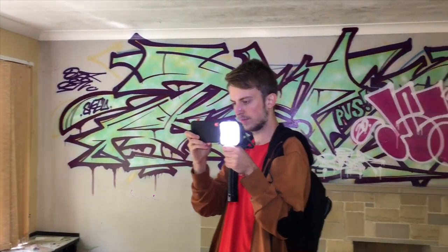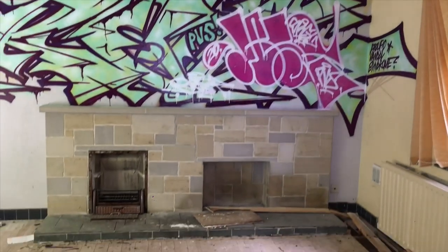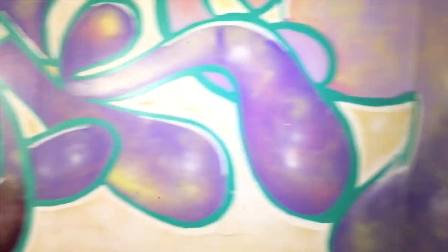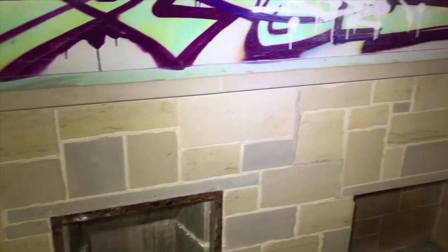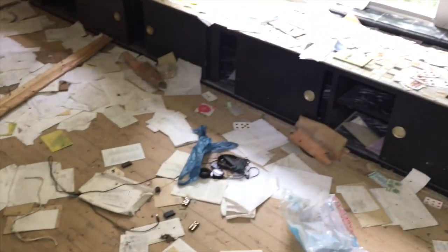That is incredible. Okay, this is the graph room. Oh wow, another big piece. That's actually so big I can't fit it in my frame. So I've got some fireplaces over here, to be fair, not actually in bad condition, yet again considering how long it's been abandoned. And as you can see, an absolute ton of paperwork.